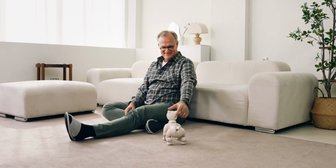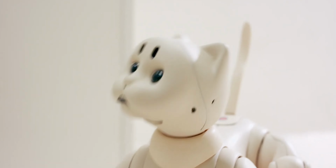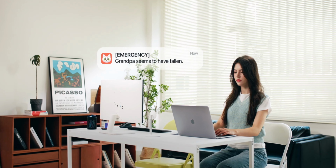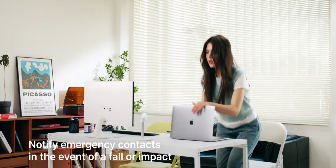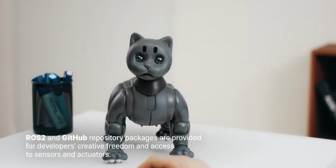Use AI recognition to sense people's actions, moods, and behaviors via its camera and microphone. Detect falls, sleeping, or unusual situations, and alert you or a designated emergency contact. Navigate your home autonomously and avoid obstacles. Set reminders and alarms. Control smart home devices.